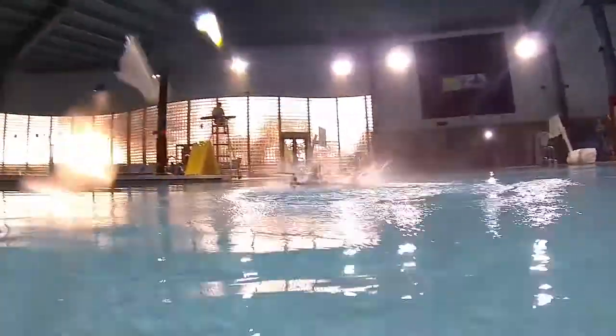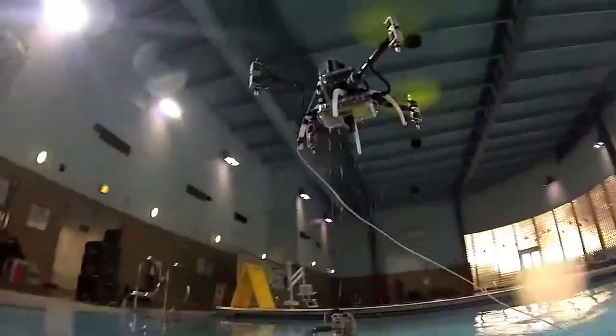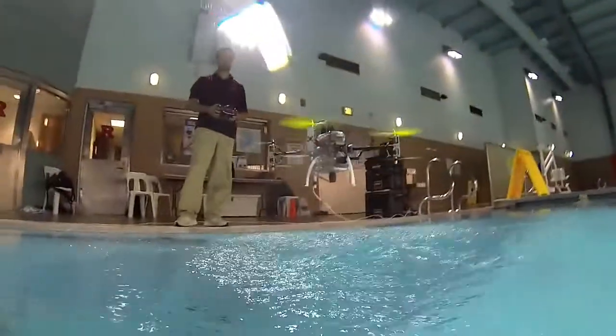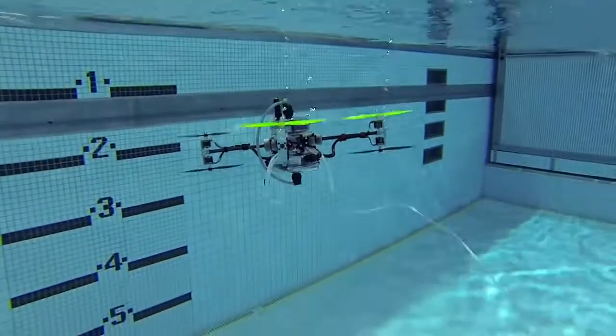So literally you have a threat or you have a mission to accomplish, you release the vehicle from a bridge, from a boat, it travels some distance, goes underwater, does the job, comes back. So it's rapid deployment, I think, is a key word in there.